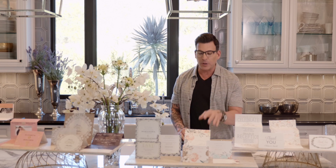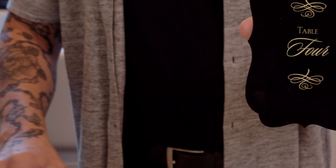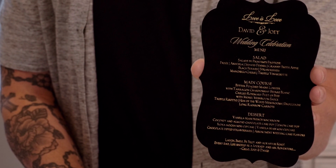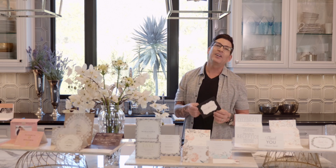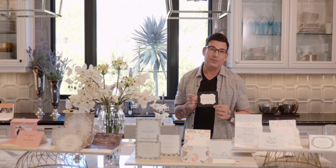Now, when you're also picking your printed materials, think of all of the accessories. Example, your numbers to each of your tables, as well as your menu cards that could potentially go at each place setting for your guests. And lastly, don't forget to finish telling the story, your thank you cards, because that's the last thing that they receive when everything is done and over.